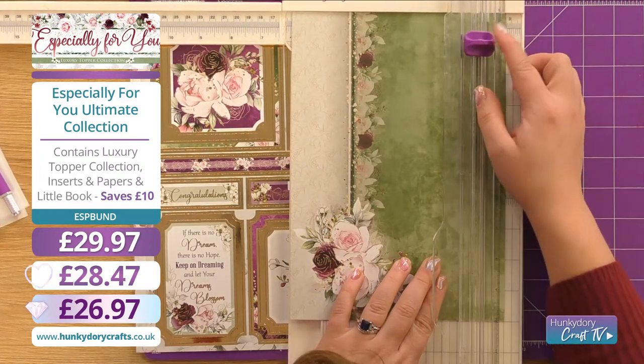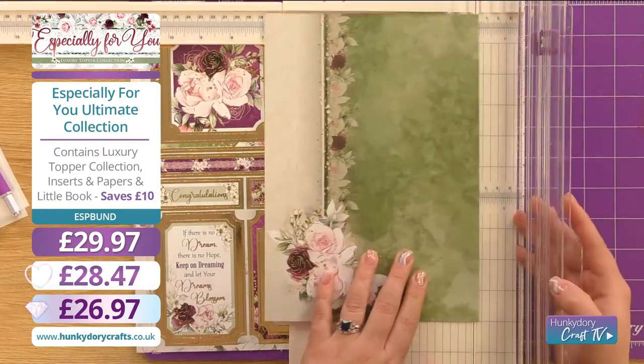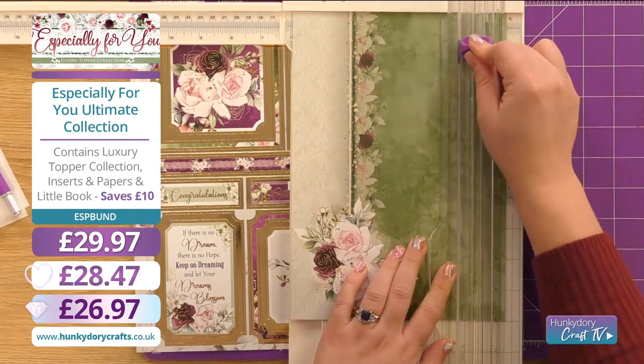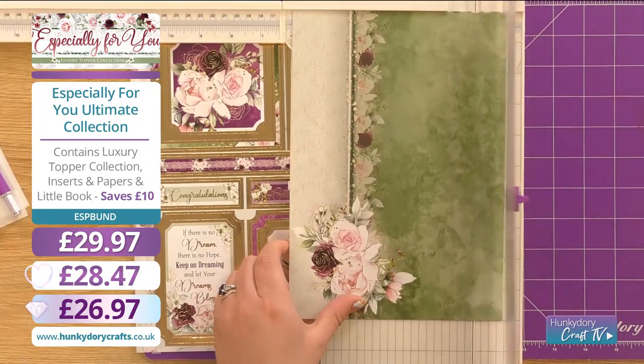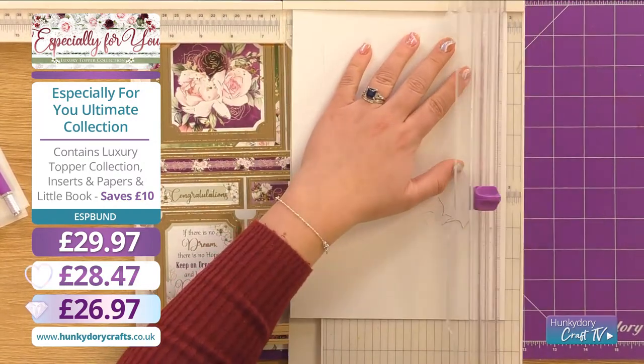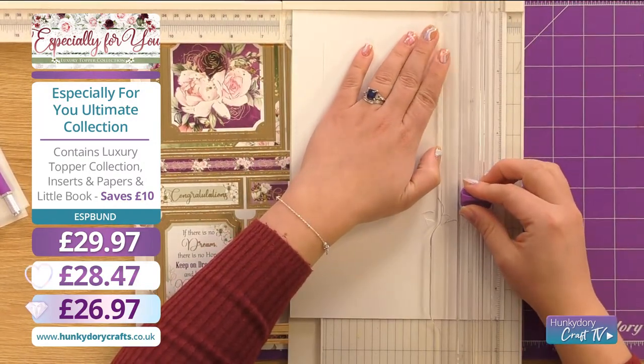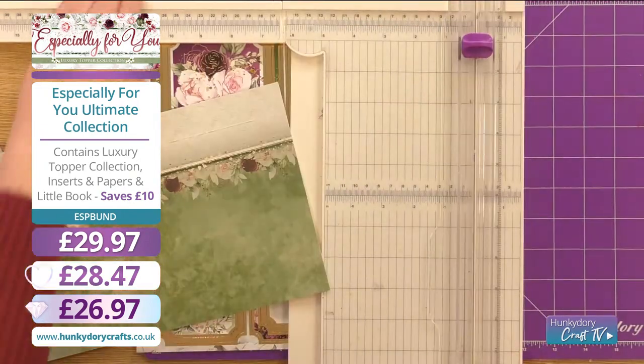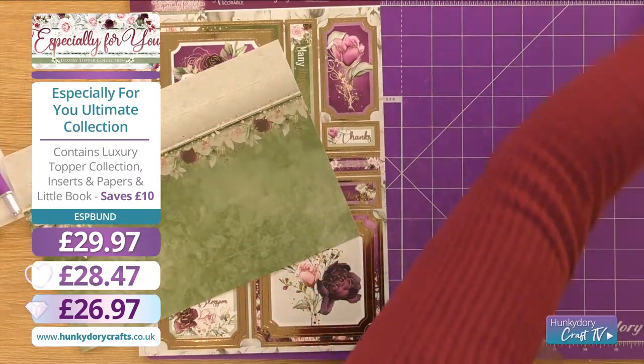So I'm then going to use my trimmer on the scoreboard. I've lined this up to 1 over here, and we're going to go from 1 all the way to 6. And then we're going to flip this over and do exactly the same, so we don't have to think about where these are meeting up. And 1 all the way to the 6. And then we're going to bring in our scoreboard.